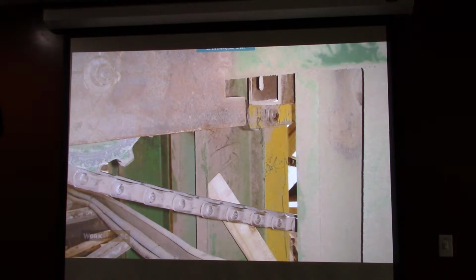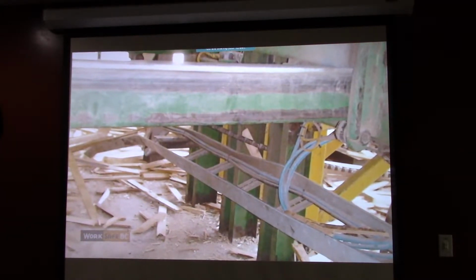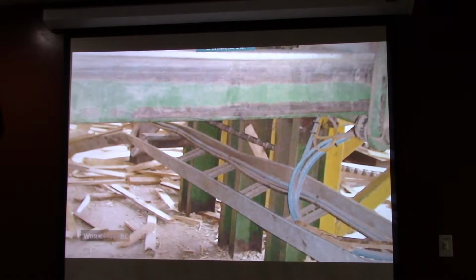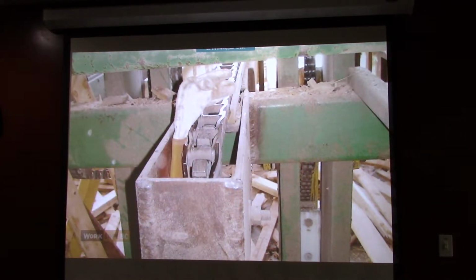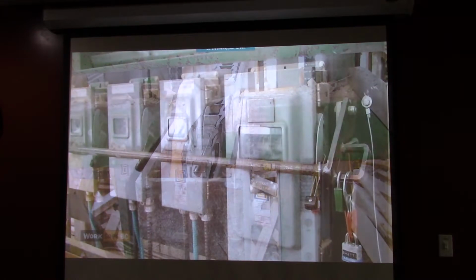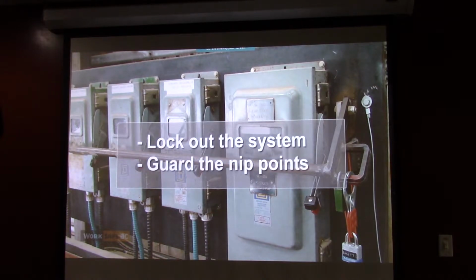You need to move this wood strip away from this drive chain. Gloves? Yes or no? This is a trick question. A BC worker actually reached in and knocked the wood strip down with his hand. A chain sprocket caught his glove, pulling his hand into the sprocket and amputating it. The important thing here, when clearing debris or doing maintenance, is to de-energize and lock out the system first. Guard the nip points as well.